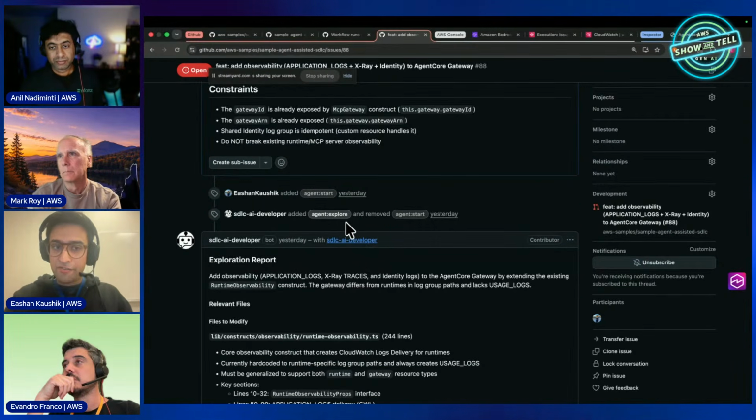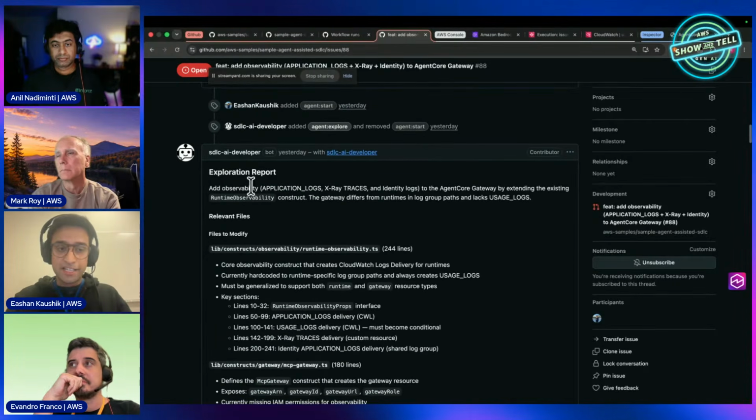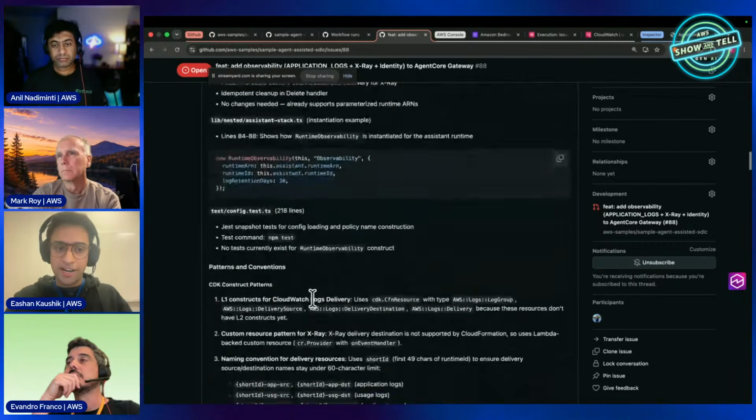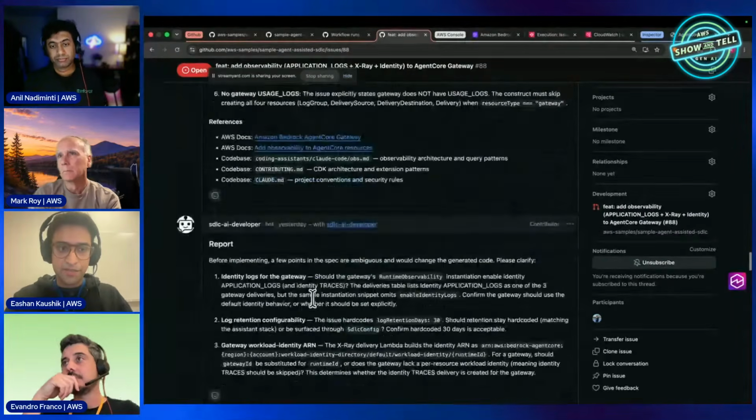It explored. First, the agent removed my tag and said explore. It went to the explore stage. In the explore stage, you have all the exploration, like everything it explored inside the coding project, and I can see this, which is good.